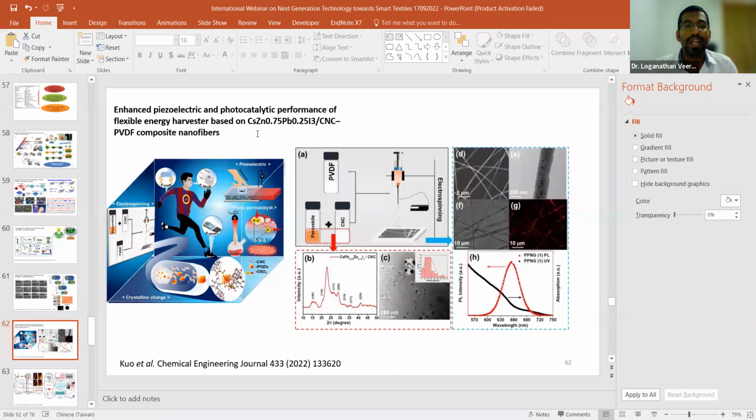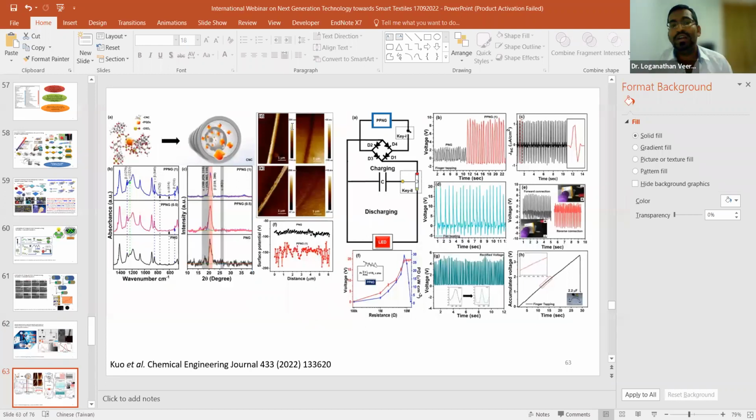And then we blend some perovskites, because we already work on perovskites for light emission. Here we are going to use the perovskites for an energy harvesting application, so it is exciting for us. We got good beta phase formation using the perovskite quantum dots, which we form by the conventional hot injection method. And then we use the quantum dots with some CNC that will prevent the perovskite instability, so that we can get better durability for our energy harvesting application.